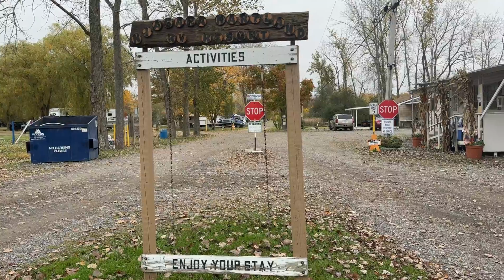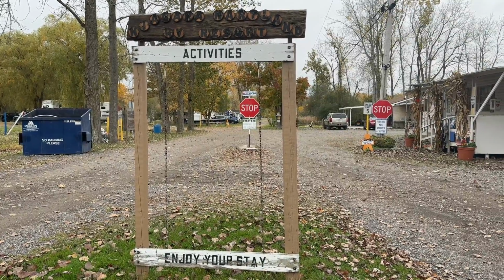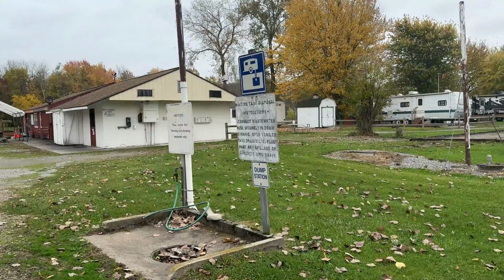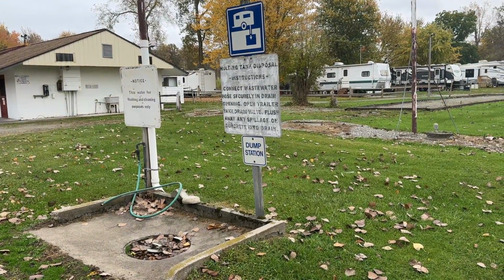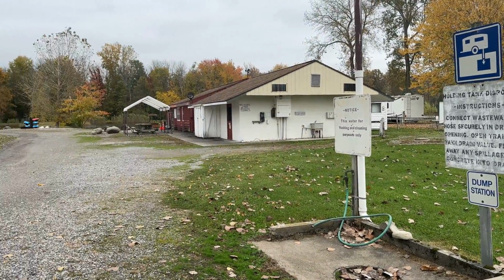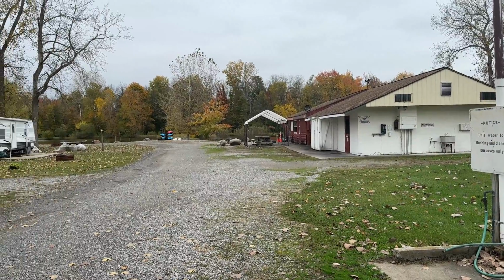So it says Niagara Hartland RV Resort activities. Enjoy your stay. I'm sure during the summer months there's a whole bunch of stuff happening here, but not so much right now. Here's a single dump station. Kevin's pet peeve already: no garbage can to throw the gloves away. I didn't notice that. But we are right by the bathroom, so I'm sure there's a garbage in there we could use. And right there is Lake Charles, so we're going to go check that out.